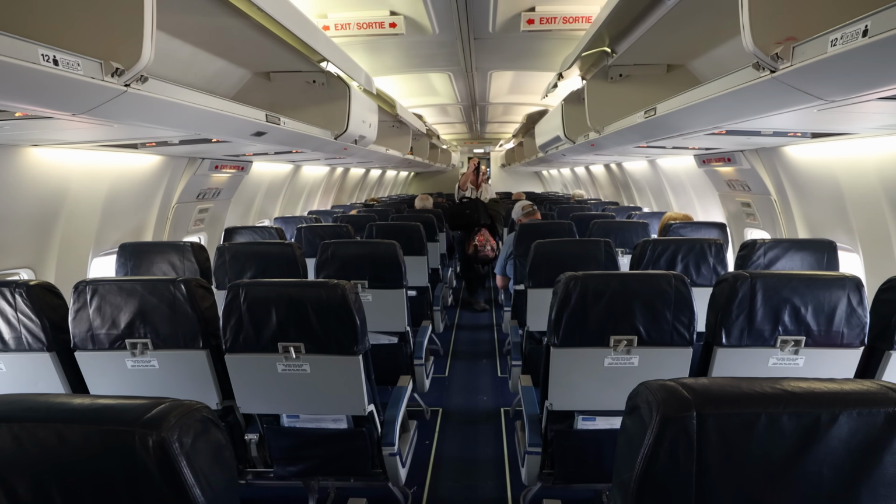There's just 18 of us on this entire plane, and this is what is it, a 737? Oh, I don't know. Yes. Yeah, a 737.